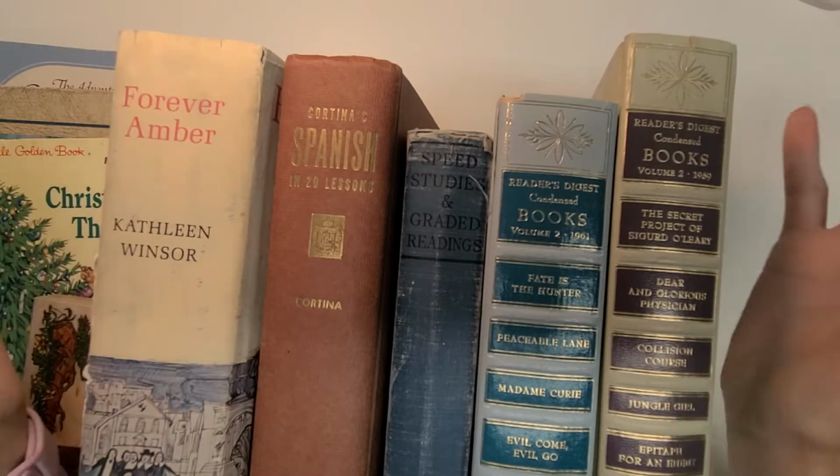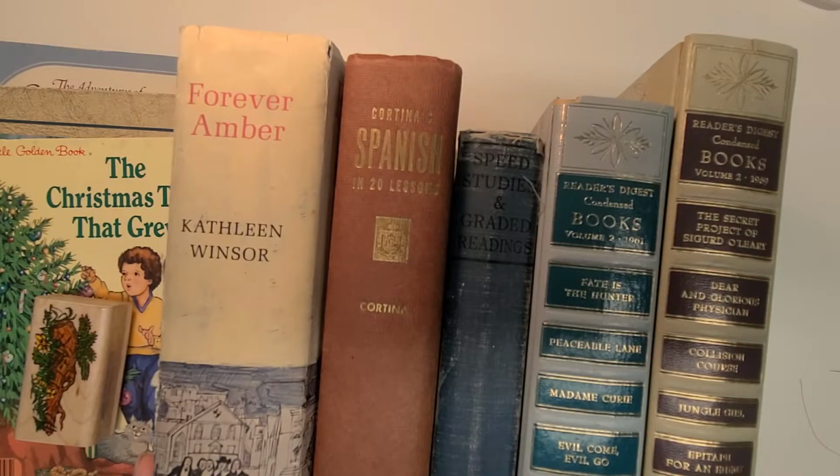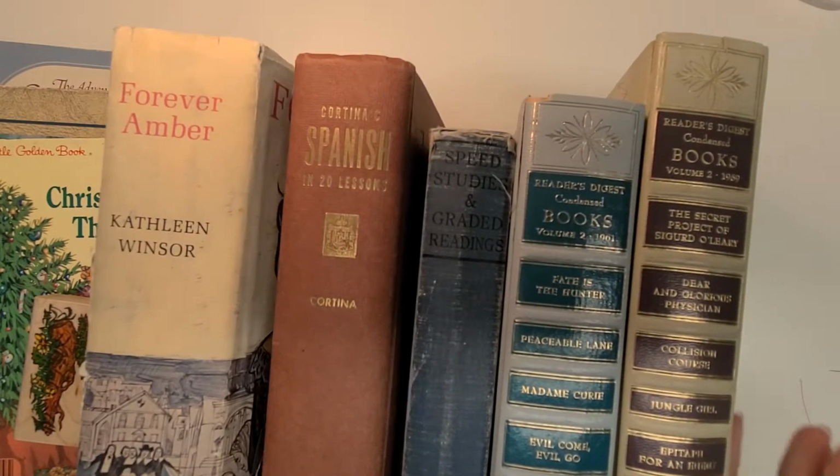I'm so excited to share with you my thrift store hauls of my new books, my new old books that I got. Some of them are super gorgeous. So let's just hop right into it.